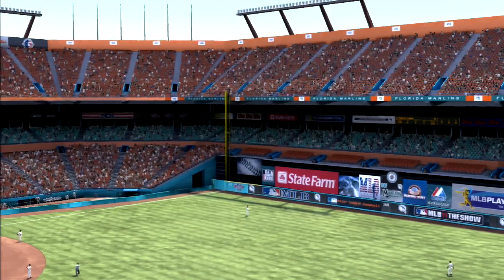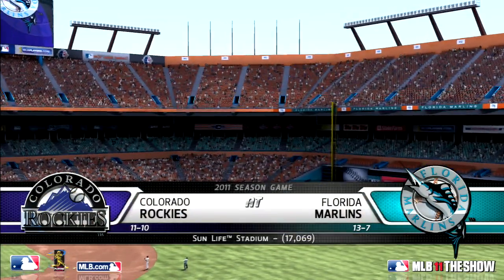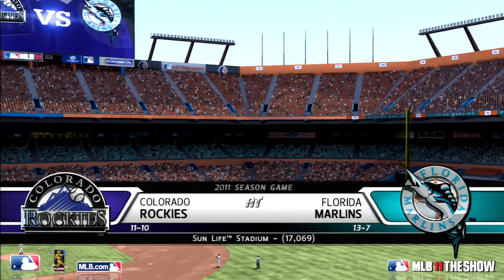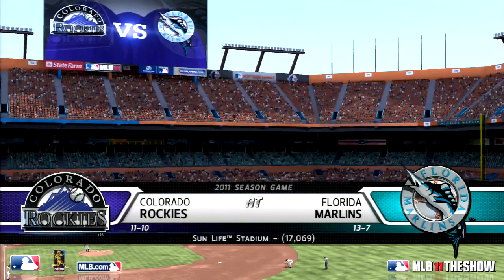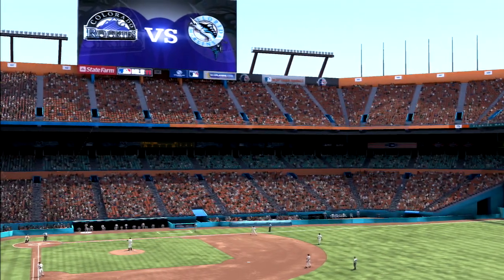With a new stadium set to open in 2012, we're still playing baseball here at the original home of the Marlins, as it'll play host to this afternoon edition of Major League Baseball. Today, it's the finale of this three-game weekend series, as it'll be the Colorado Rockies taking on the Florida Marlins.